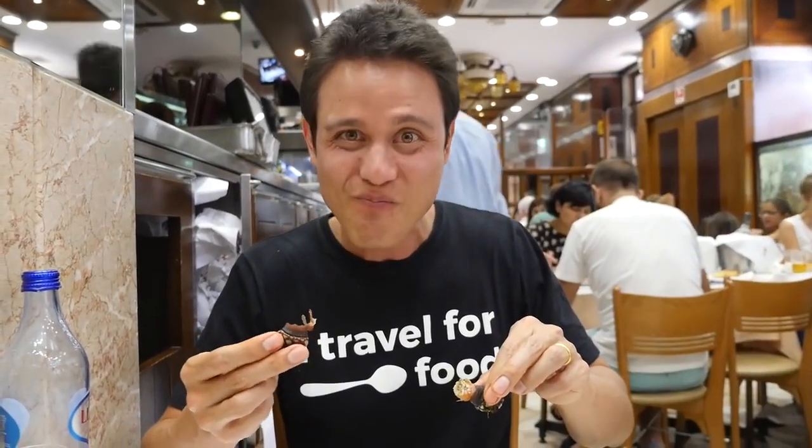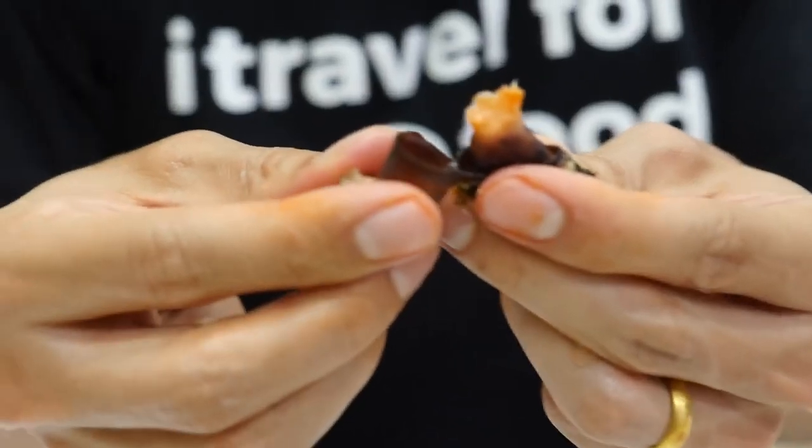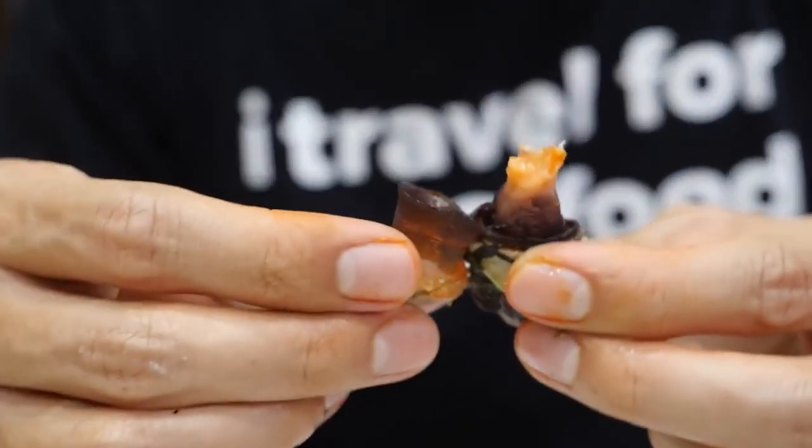I think that's the part you're supposed to eat. Oh. Okay, that is pretty good. It does taste kind of like a clam, but a little more of a leathery clam. Okay, so I think you take that out and you can kind of pry it open? Oh, I think that's how you open. Oh, okay, and what you want to eat is that thing on the inside.